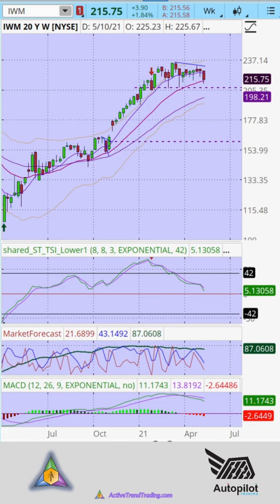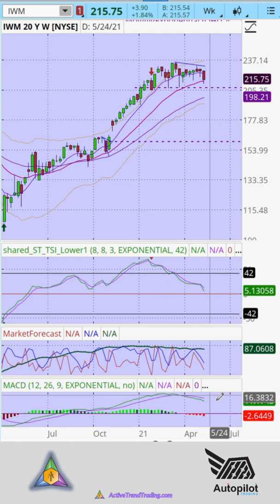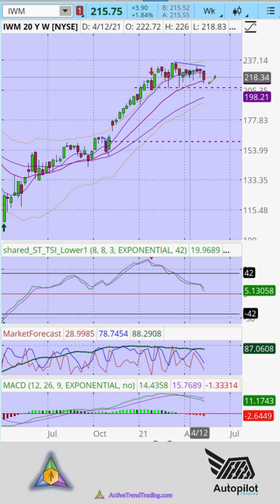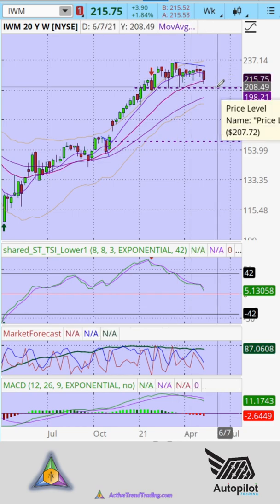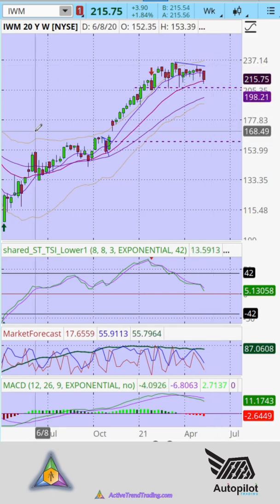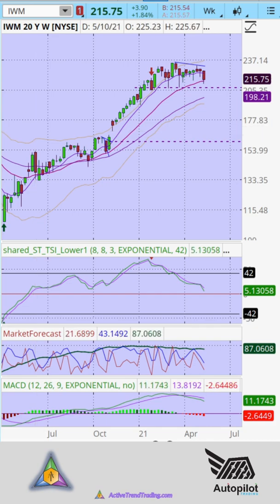Let's take a real quick look at what is happening with the weekly on IWM. As you can see, the PSI is pointed down, the MACD pointed down. No indication that we're ready to start back up. However, pay attention to where that past level of support is. That's a place where supposedly buyers could step in and take us back up to the upside, at least on a relief rally or what they call a potential dead cat bounce. So that takes care of that.